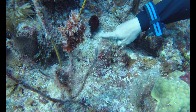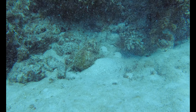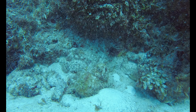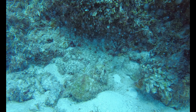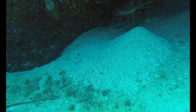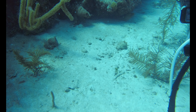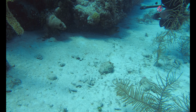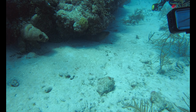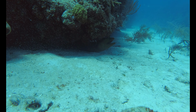Here the dive master points at a small blue shrimp. Not even a mouthful. And here we have a lionfish. A spiny lobster hides underneath the reef. This green moray eel is chilling.